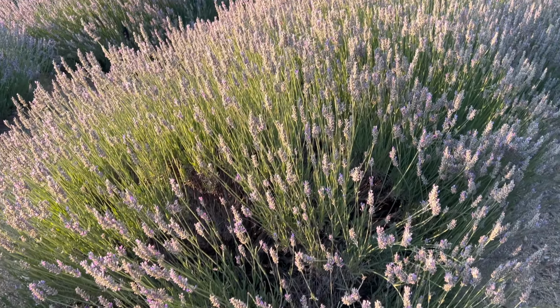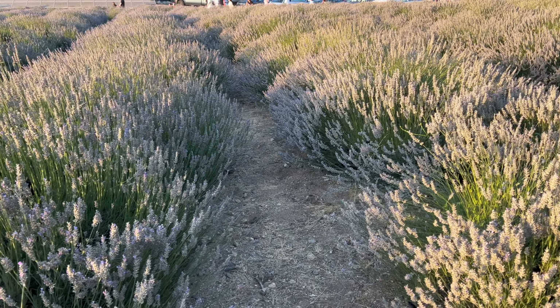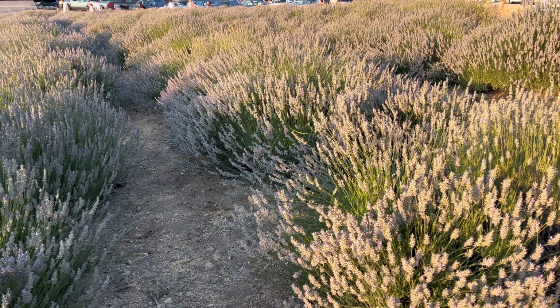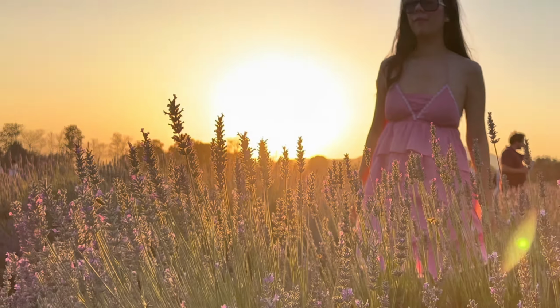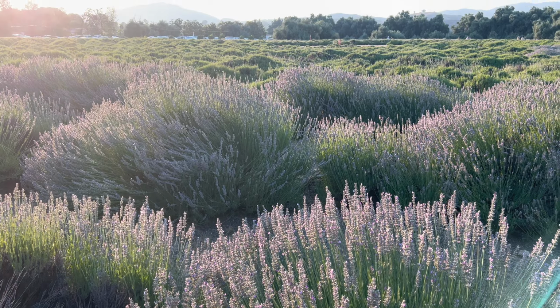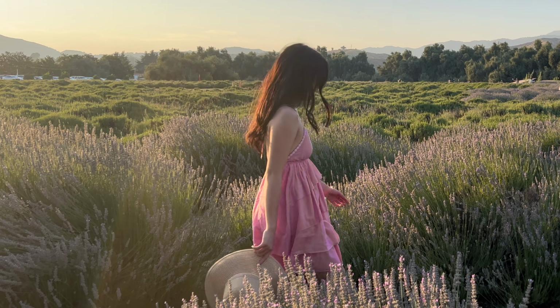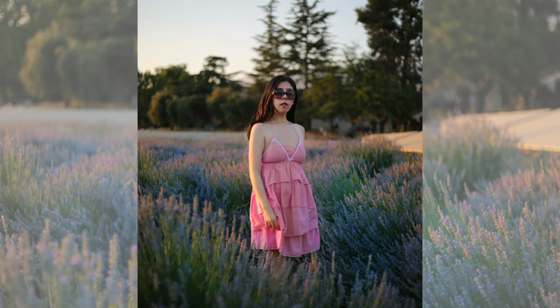As we made our way through the rows of lavender, the aroma became more intoxicating. My olfactory system was on overdrive and I began sneezing uncontrollably. However, I soon became accustomed to the scent and I just enjoyed being there. It smelled so good and I wish you could smell it through this video.